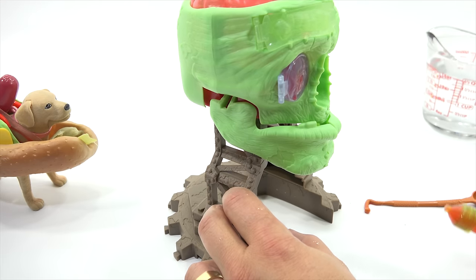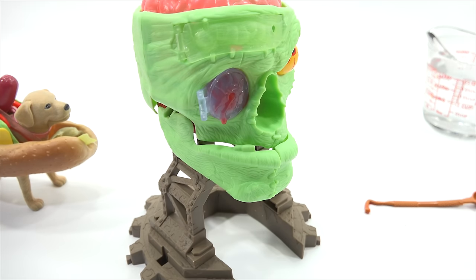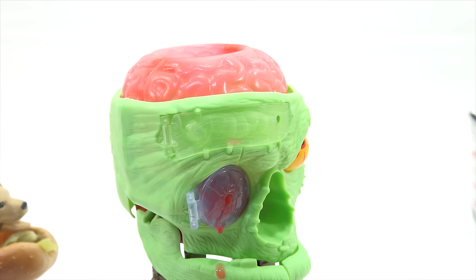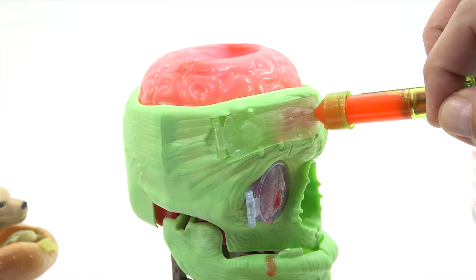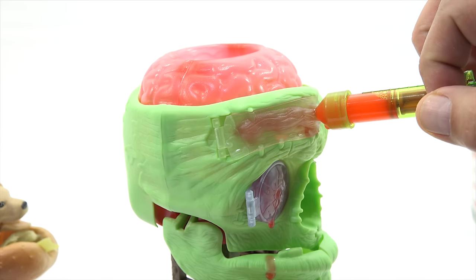Okay. Looks like we got it all in there. It's a spider. And now we're going to inject it into his brain. And I want to get a nice shot of the brain injection here. It looks like some kind of bug up here. Let's see. See it? It's like a worm. Poor worm. Okay, there you go.